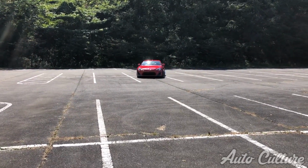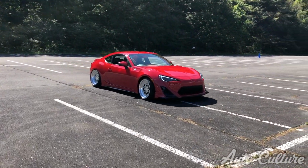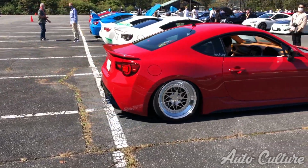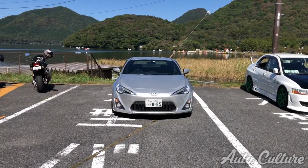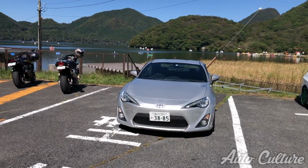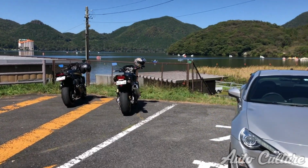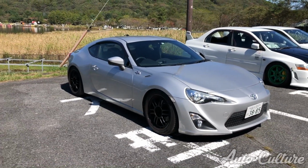Still a few more sexy 86s rolling in. I actually really like this one. I wanted to stay much longer, but I think this is a fitting way to end this event. Except now on the way back, I'm going to do a bit of a drive down that Initial D course.